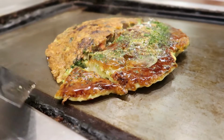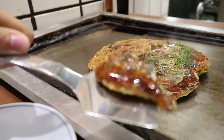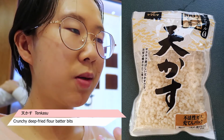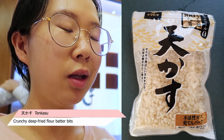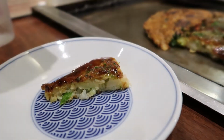The cabbage is minced, so you get little sparks of crunchiness. But definitely, I think my favorite part is the pickled ginger in the middle. I think they throw in some crispy bits as well. Once in a while, you get something that's so crispy, I don't think it could possibly be the batter. That's really tasty. It's not as salty, not as sweet as the Hiroshima one, but it's still really flavorful. I do feel like it's a lot lighter.